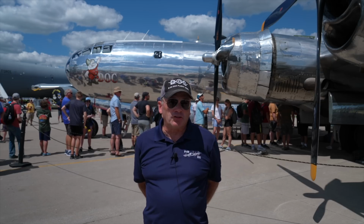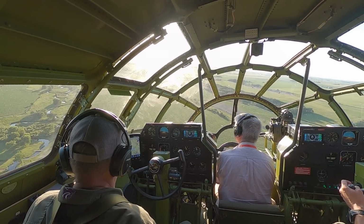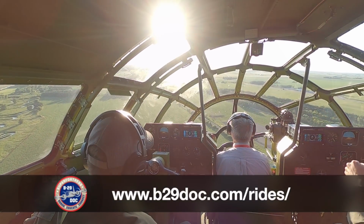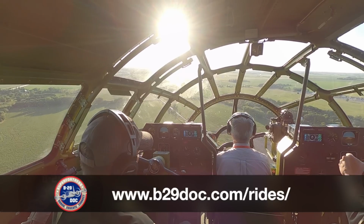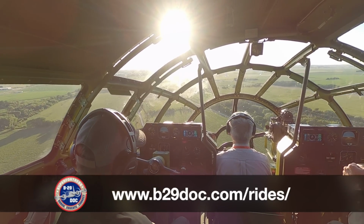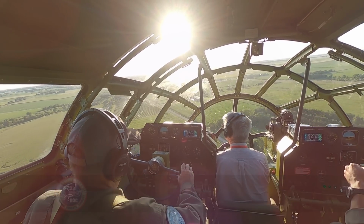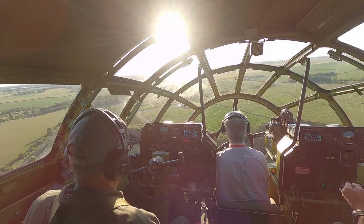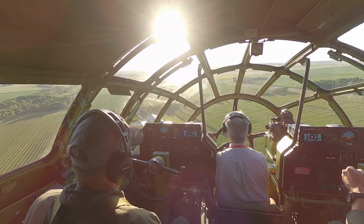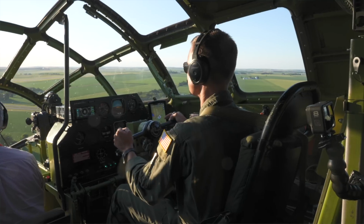So as you can imagine, this is a huge undertaking to keep this airplane going. If you want to come out and help with that, you can come take a ride on Doc. We travel around the country. We'll have a schedule put out for next year, and we'll be at an airport near you probably at some point. And you can sign up online or come out to the airport, and you can actually buy a ride on the B-29. We're all volunteers. We do this because we want to see this continue to fly. So we're all volunteers, so the money all goes directly right back into the aircraft. So appreciate you coming out and taking a ride.